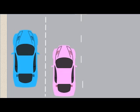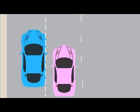If you're driving in lanes, you need to make sure that you are positioned in the middle of your lane and not toward the left or towards the right, as this can be dangerous for other road users.